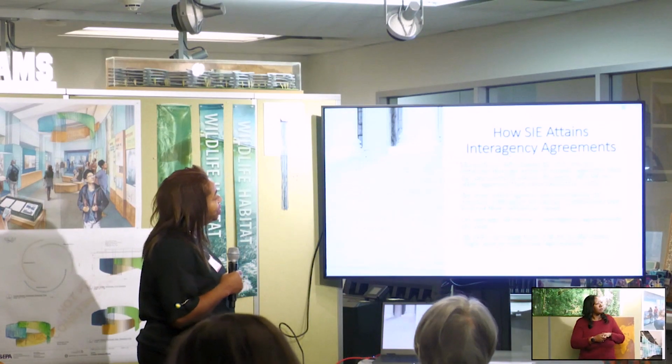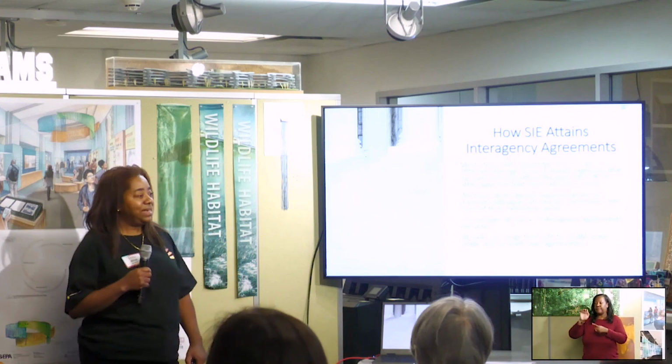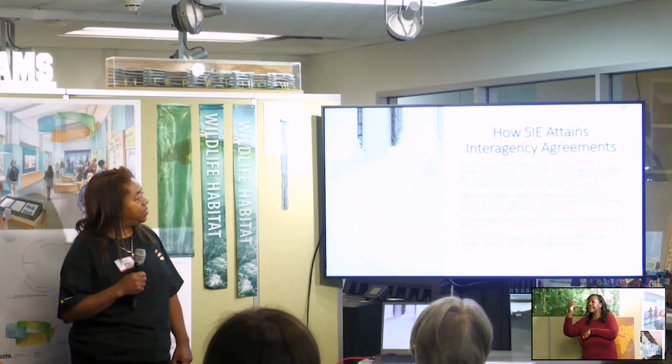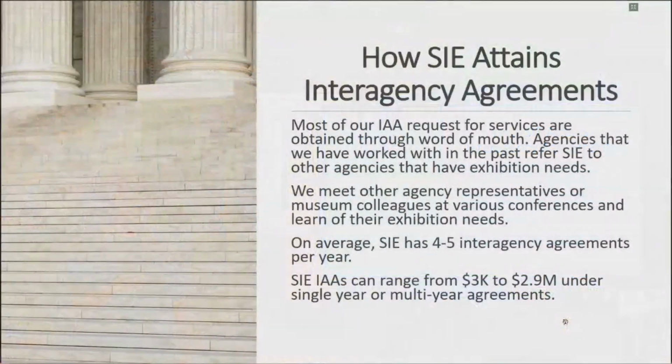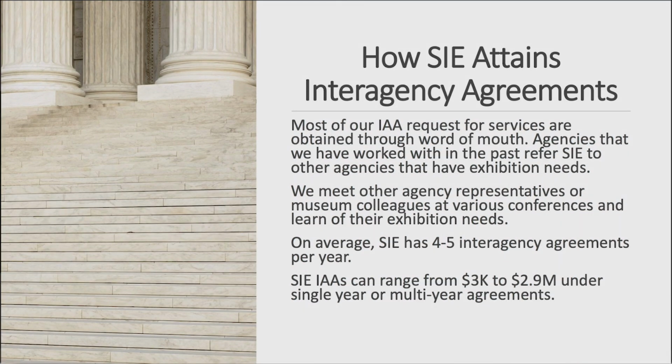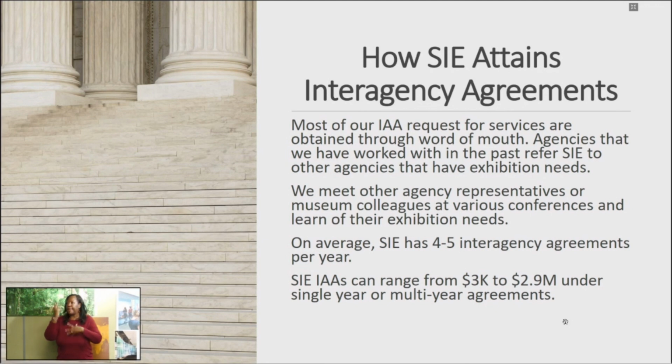So SIE enters into interagency agreements basically through word of mouth, from past interagency agreements that we've had with other agencies. For example, FBI may refer another agency to SIE because of work that we have done with them in the past. Sometimes, when we're on official business and we're attending conferences, we meet other museum colleagues that have needs, and we discuss and share information there. And on average, SIE does about 4 to 5 interagency agreements per year. We have approximately 100 Smithsonian projects that we do, and we pick up maybe 3, 4, 5 interagency agreements through the year.